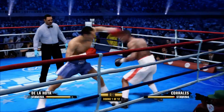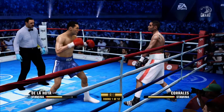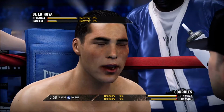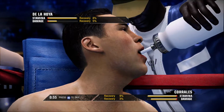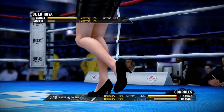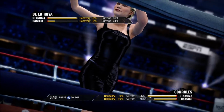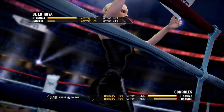Last 10 seconds of this first round. You see how he timed that overhand right after blocking the shot. So as that round ends, it gives us pause to realize what has just taken place. And that is, we have one man who just separated himself from the other. He's able to stun his opponent, and you got to think good things are coming.